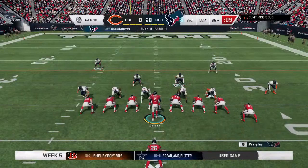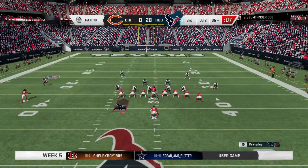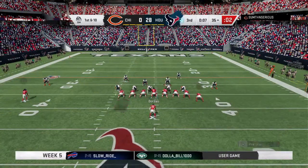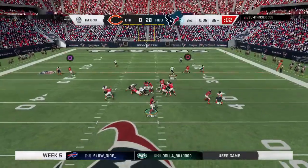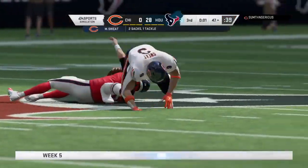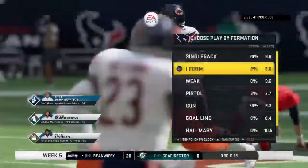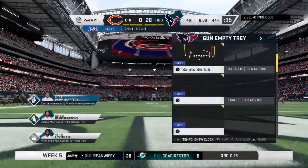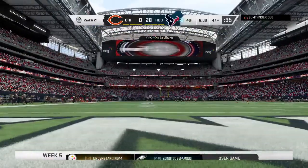Ball up to the 35 now as they come up on 1st and 10. Now they'll throw it. Bortles. And he is going to be taken down. And that should be the final play of this third quarter. Montez Sweat able to record his 5th sack of the season.